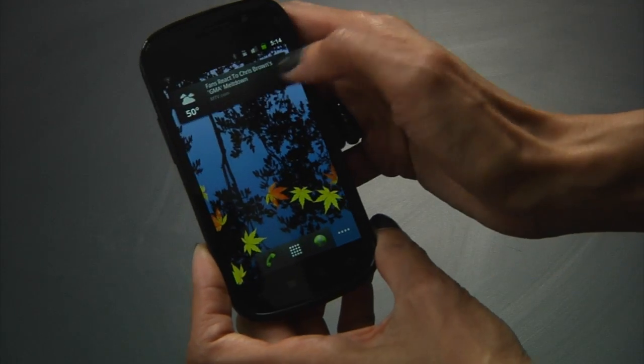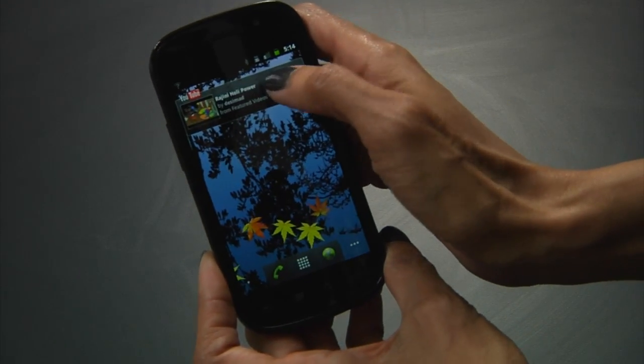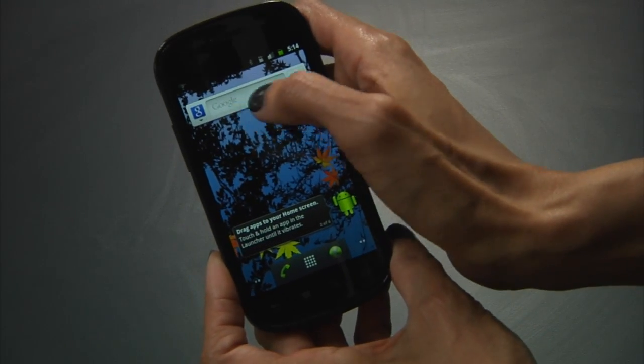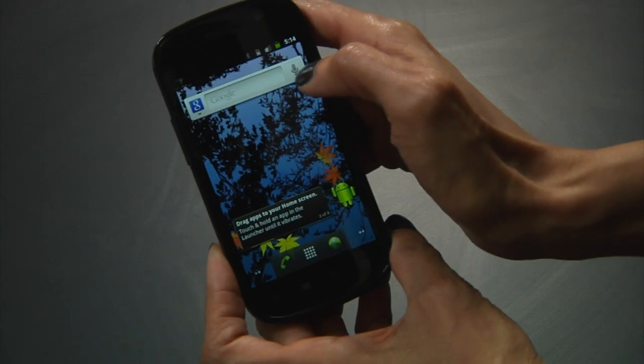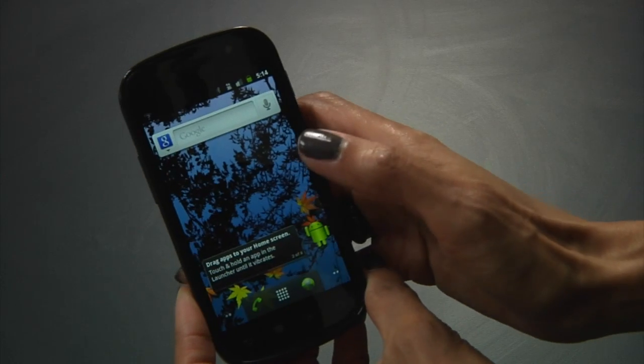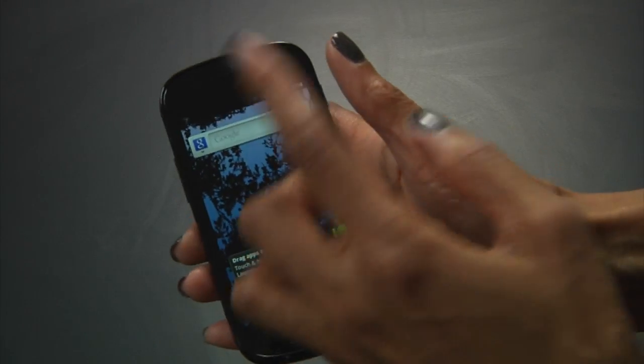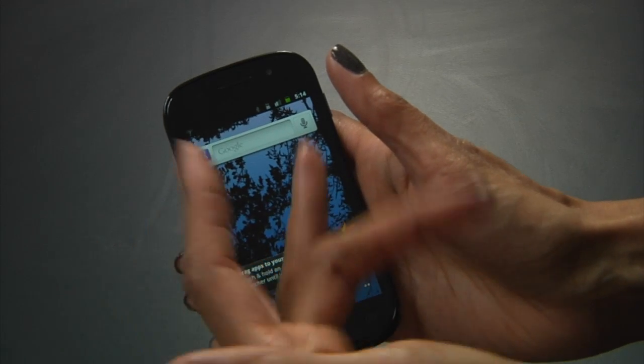You can obviously see what's going on as well in terms of weather, climate, and YouTube if you want to set it up that way. Of course, search with Google. You can do it with voice as well. Just obviously all the wonderful variety of things that are up to the moment, because as you know, this is the first device to launch with the Android 2.3 system.